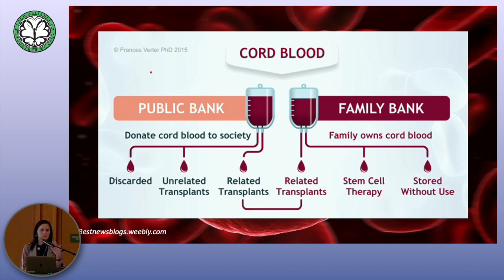A delivery room is not the cleanest place in the world, so there may be bacteria or something else, and the cord could be discarded. It could also be used for people who need a transplant. So someone somewhere in the world, not just in the United States, who doesn't have a donor and needs a cord, can use it. Or in some cases, it could be used for a related donor, but that is not a guarantee. You don't have a hold on the cord. Once you've donated the cord, you don't have a say over where it goes.